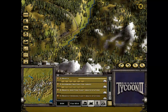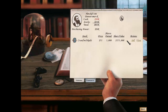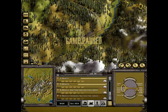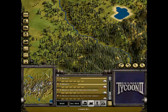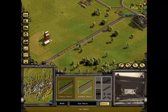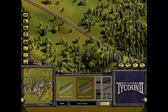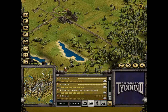And we are getting a bit closer to crossing. Boom times ahead, that's what I'd like to hear. So it's just a matter of trying to turn that frown upside down. And we've got lots of logs there now. I remember seeing a lumber mill. Yeah, there we go. So I'm thinking that if we run a little network, I'm going to have to probably connect. Might have to double up because otherwise we're going to have issues. So, unless the investors are annoyed, I don't care.